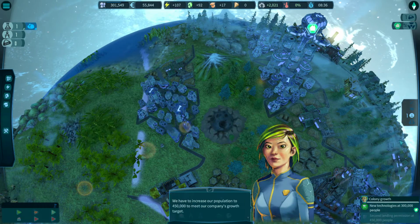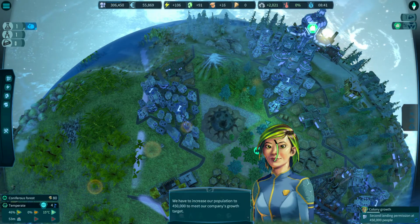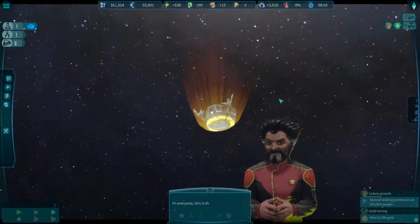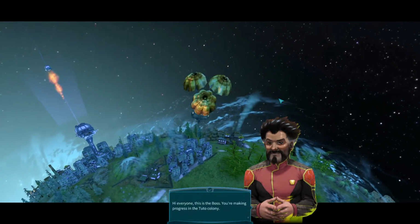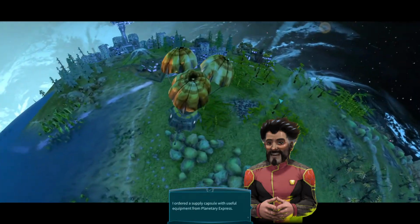We have to increase our population to 450,000 to meet our company's growth target. Hi everyone, this is the boss. Lima reported the progress you're making in the Tuto colony. I ordered a supply capsule with useful equipment from Planetary Express.